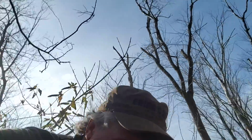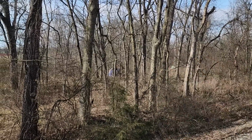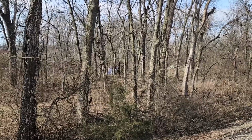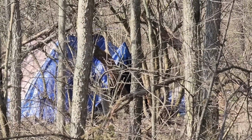Well, we're seeing some interesting things today. I'm not really finding much with the metal detector, but it's been a good little hike out across no man's land here. Looks like a couple more camps down here. There's a big tent down there and a big tarp shelter. I'm not gonna go down there though, because that might be lived in. Let me see if I can zoom for you. Ooh, there you go. Yeah, so that could be lived in right there.